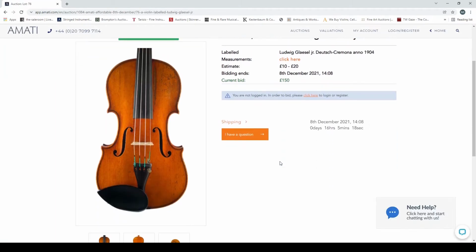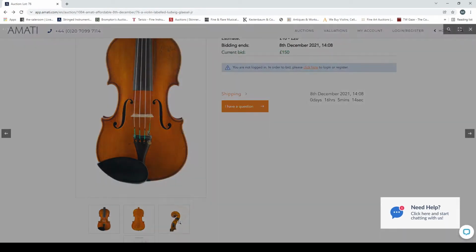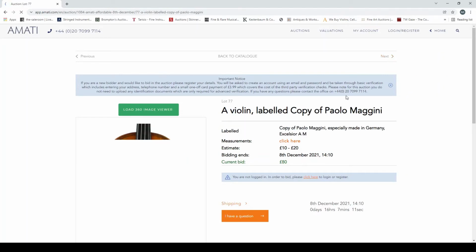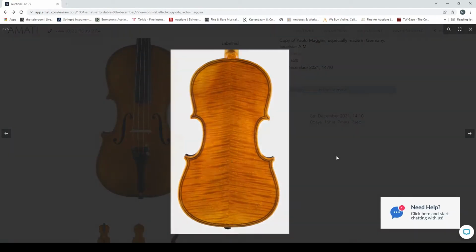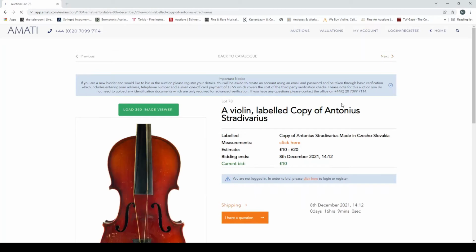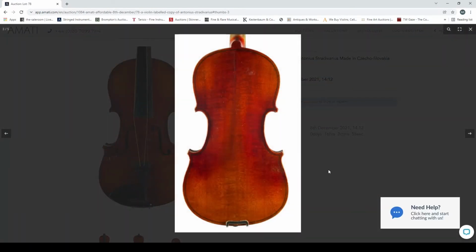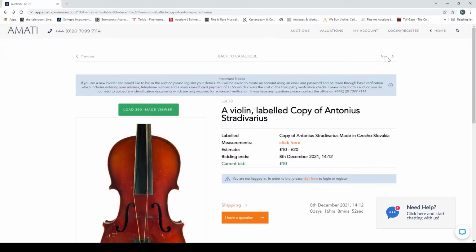Violin labelled Ludwig Gleisel Jr. Violin labelled copy of Paolo Maggini. It's another kind of trade-ish violin there. A violin labelled copy of Strad. Just another trade violin.